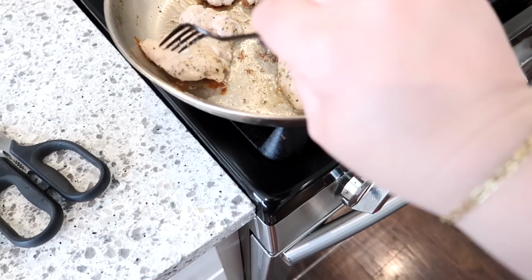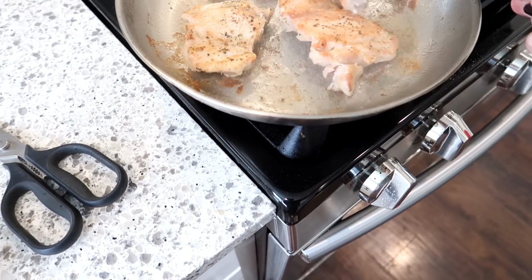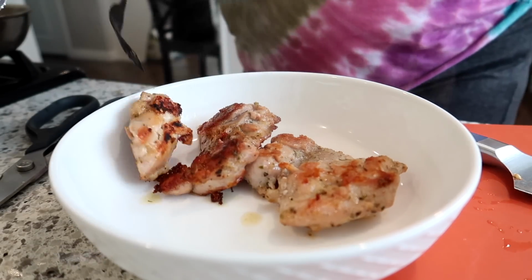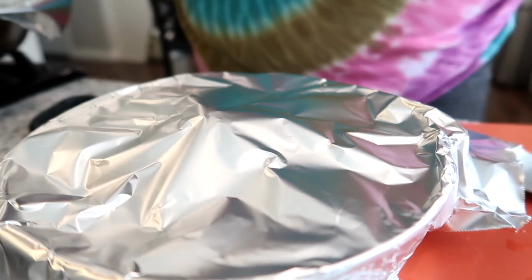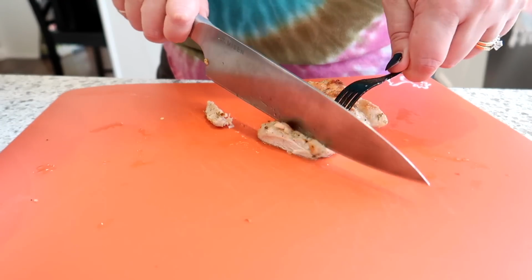I'm just searing those on both sides until they are cooked through, and then I remove them to a bowl. And the trick to cooking chicken like this and keeping it juicy is just to make sure that you let it rest. So I added it to a shallow bowl, and I'm just going to cover it with foil and let it rest for about 10 minutes. Once it rested, I'm going to transfer it to a cutting board and just slice it into thin pieces.